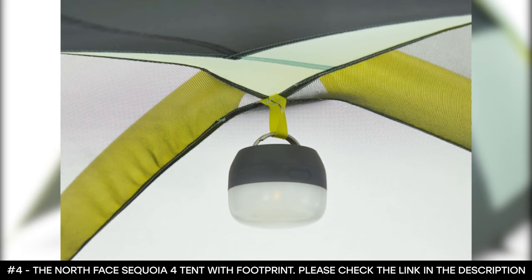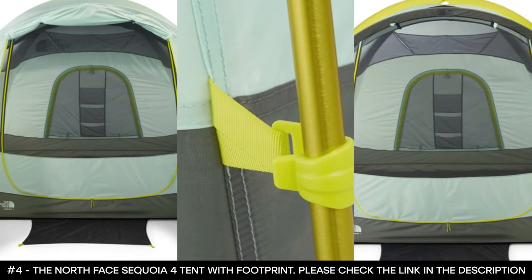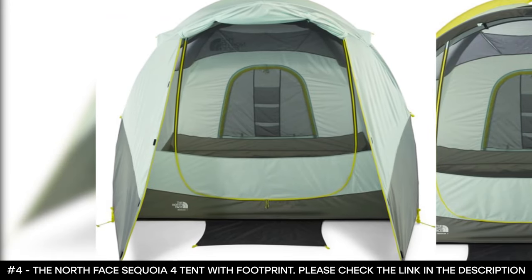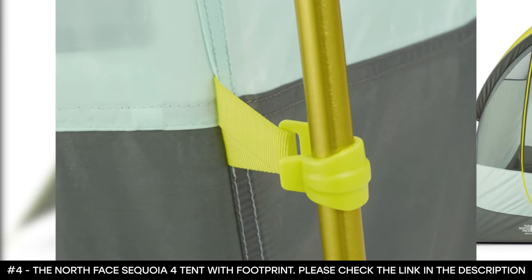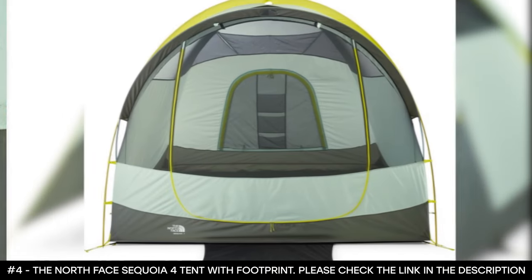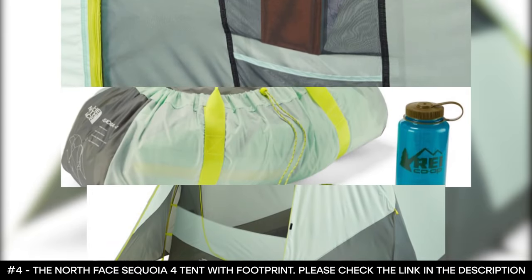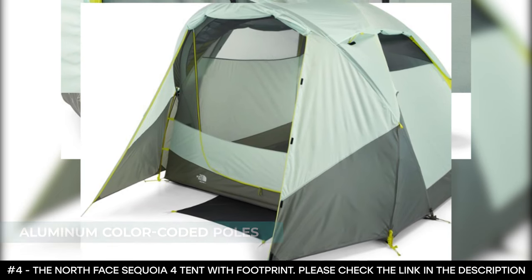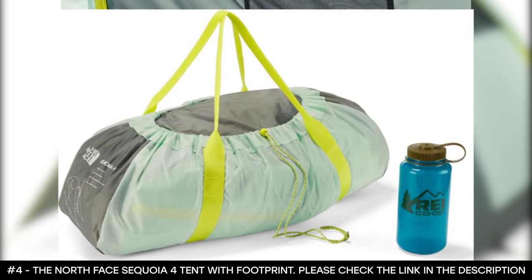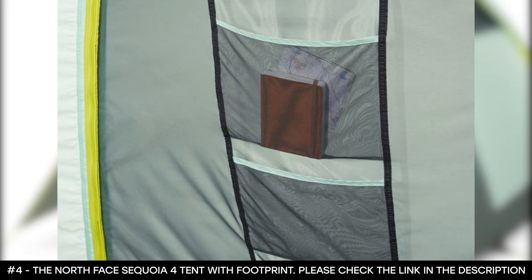As such, the hybrid double wall construction and large front door offer superior ventilation. This family camping tent boasts massive interior height that lets you stand comfortably or sit in chairs inside the tent and vestibule. The large vestibule can be used to store gear or as an additional seating area. Meanwhile, the internal organization pockets keep essentials at hand, and the ceiling pockets are ideal for headlamps, lights, and tablets. It features aluminum color-coded poles and trims that make setup simple, while the external guy lines provide extra security in harsh conditions. As a bonus, it comes with a footprint, and the footprint extends the lifespan of the tent floor.